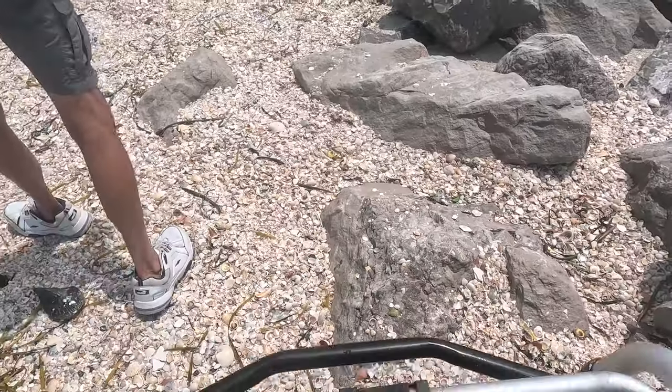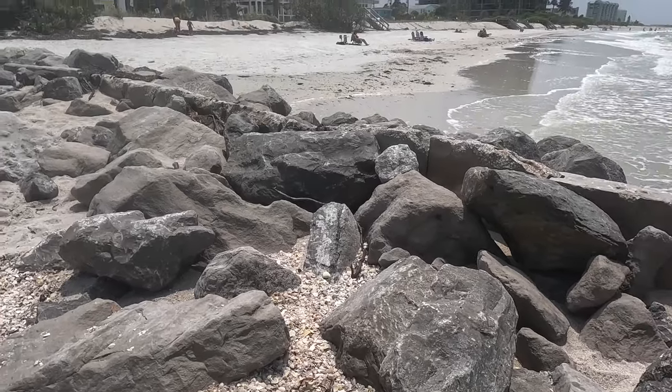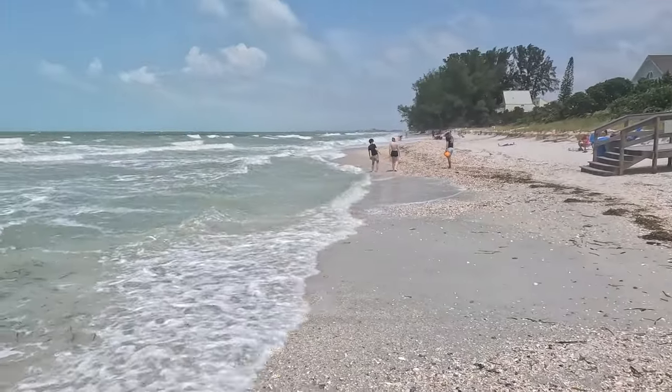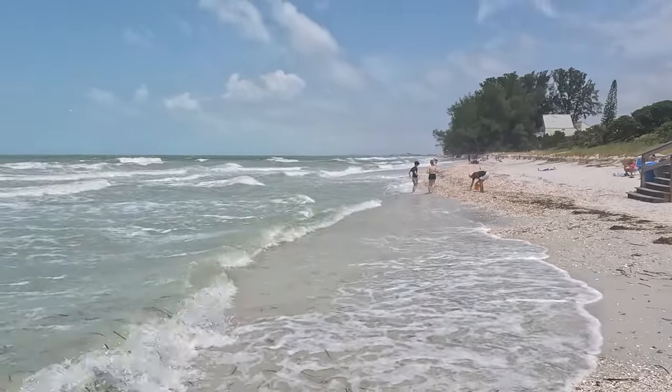I think it's time to get something to snack on here. But from a shelling standpoint, it's going to be good for days. It's just going to be good for days. The beaches have piles. The water is loaded with stuff. It's going to be outstanding shelling for many days to come.